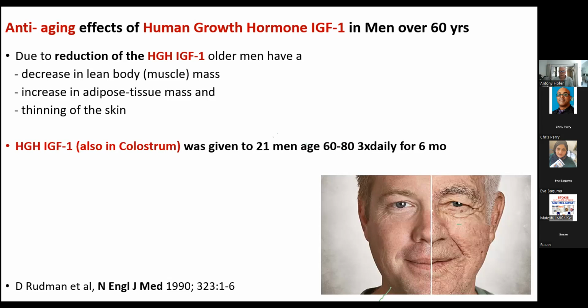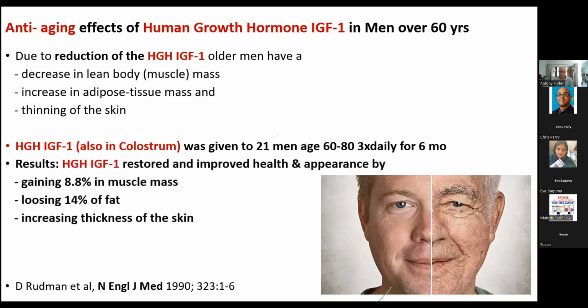This was a little study that was given to 21 men aged 60 to 80. They gave them the human growth hormone, IGF-1, 3 times a day for 6 months. All right, look at the results. It restored and improved the health and appearance by gaining 8.8% in muscle mass. They lost 14% fat, and they increased the thickness of the skin as well.